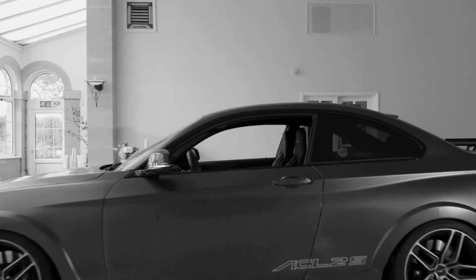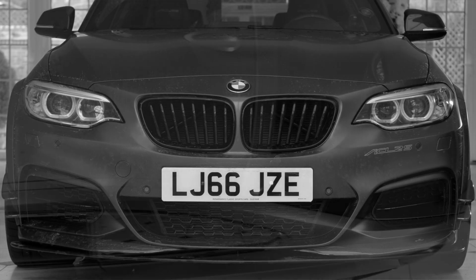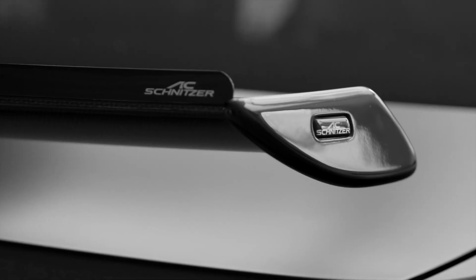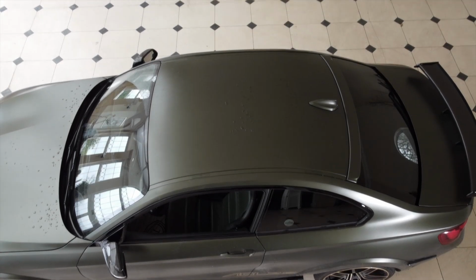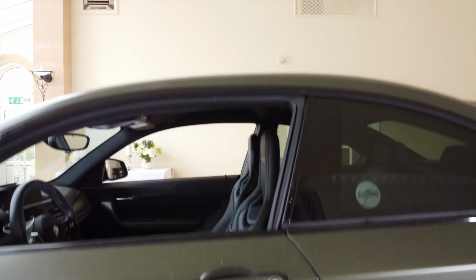What makes this car really special is it was the very first of the limited edition run for the 30-year celebration. It comes with a 10-piece wide body kit. That includes a carbon fibre front spoiler, splitter and canards, carbon fibre side skirts, and a carbon fibre rear diffuser. This car has a unique colour. It's matte metallic racing green. And it's the only one of the limited edition that's actually painted in this colour.